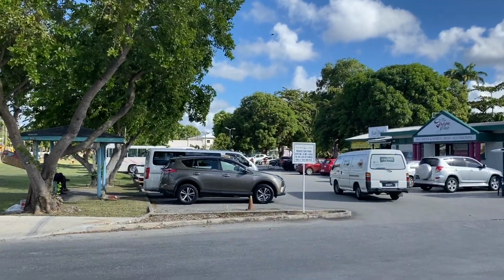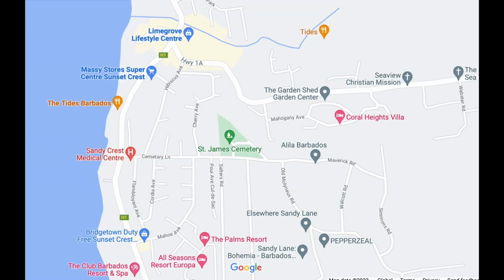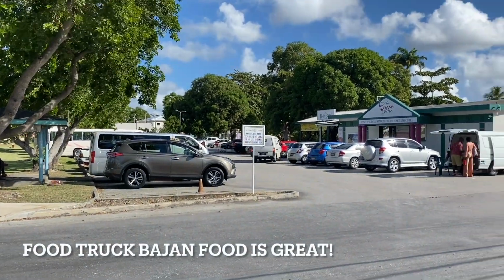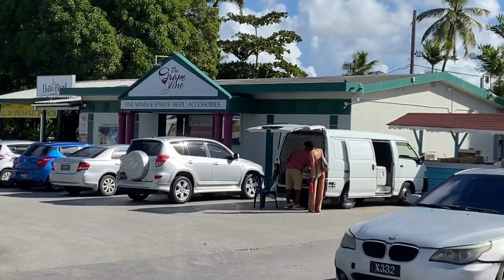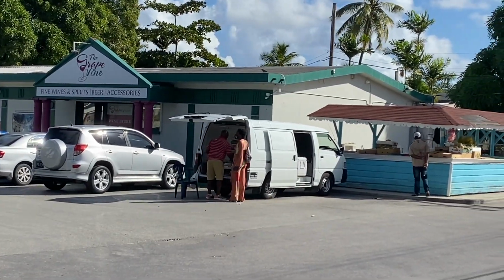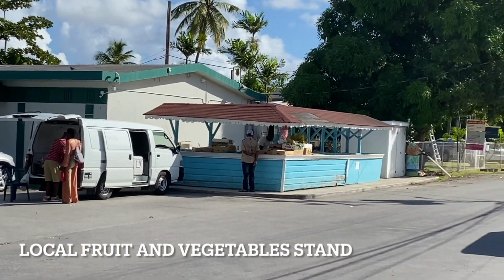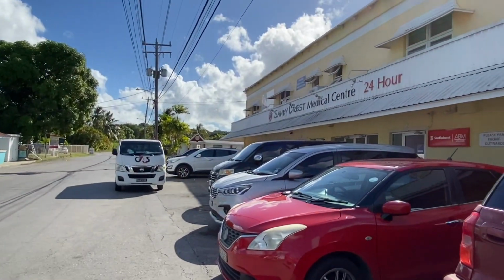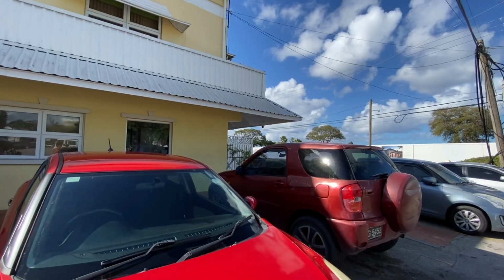Here's a typical morning at the corner of the highway and the medical center. A block walk from me. There's a parking lot and there's a food truck there which sells lunch supplies. A lot of workers buy their lunch sandwiches. And here's the Sandy Crest Medical Center. It's gonna be a lovely day.